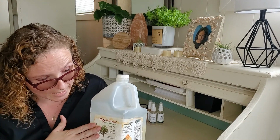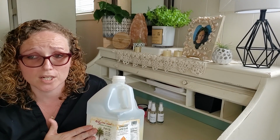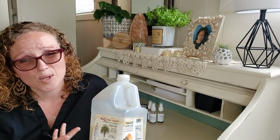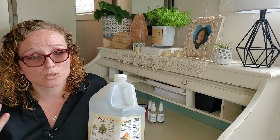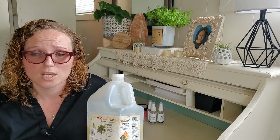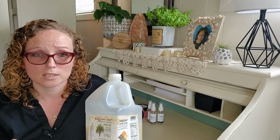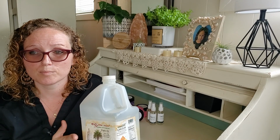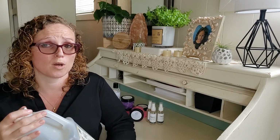So if you're gonna get palm oil, which is great for cold processed soaps, it makes a harder bar. I don't really use this in skincare, but I do use it in cold processed soaps. And I just wanted to put it out there. It's totally still okay to use. Just make sure you're getting a responsibly obtained source. Try and be aware of where that's coming from if you do use palm oil.